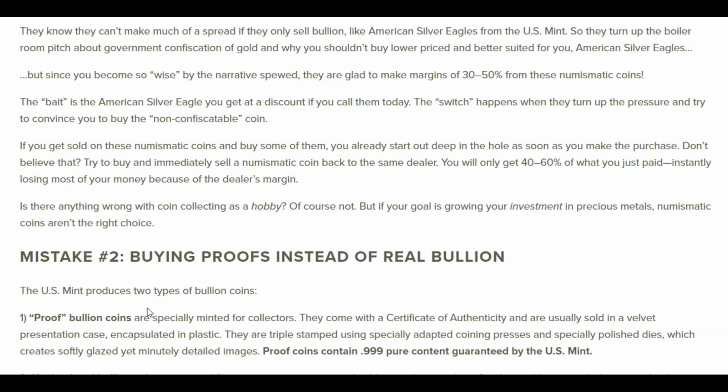The bait is the American Silver Eagle. You get discounted to call them today. And the switch happens when they turn up the pressure and try to convince you to buy these non-confiscatable coins.